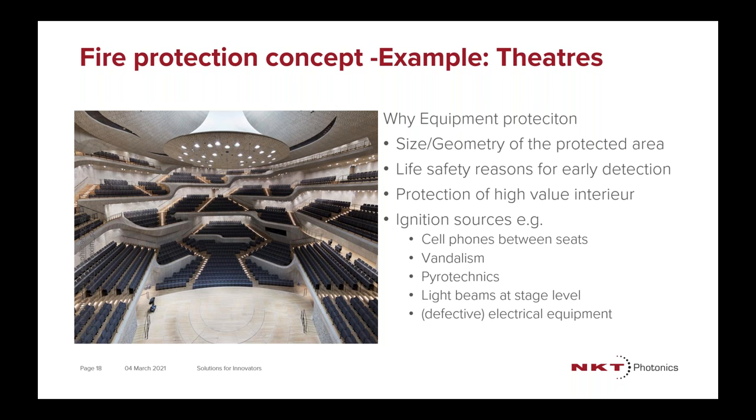Vandalism and pyrotechnics are also in theaters, and could be an ignition source, maybe not in this theater, but it is not only a solution for this theater, it is also a solution for theaters as a whole. Fire beams at stage level, of course, are warm, they can heat up the stage or the seats there, and this could also be an ignition source, as well as defective electrical equipment that is installed on the ground there.